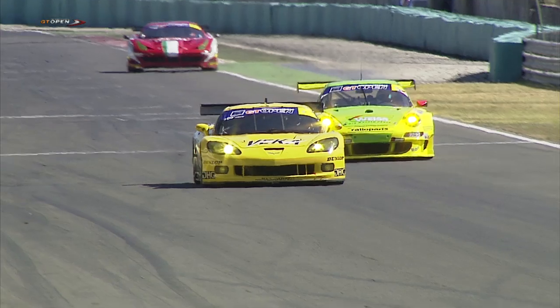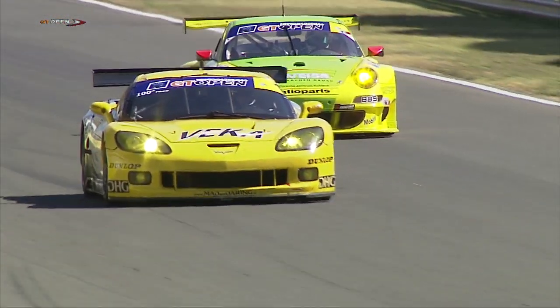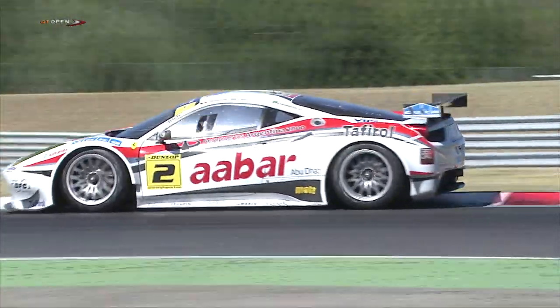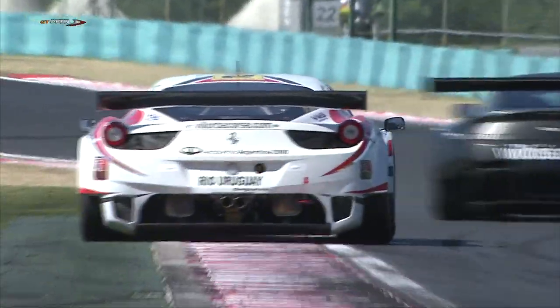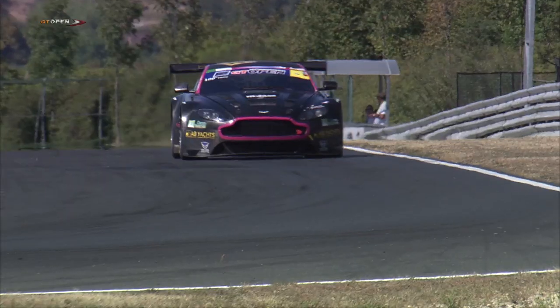Yes, great racing, both races, really, yesterday and today. Absolutely high standard of driving. I can't wait for Monza, really. There'll be a cracking race, completely different type of track. But yes, the future looks bright, I think, for this series. Certainly, I think the best grid in terms of GT2, GT3 cars that I can see in Europe or elsewhere.